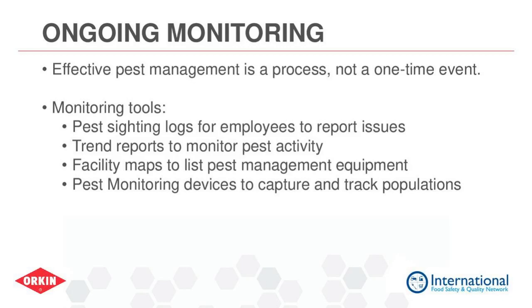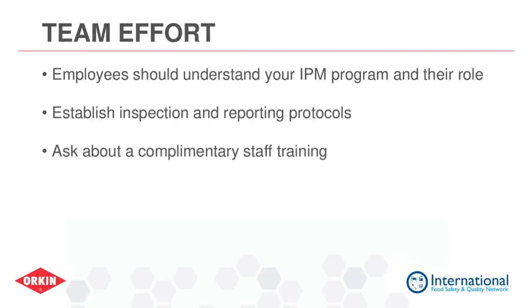Because really, and when I mentioned those sighting logs, again, frontline employees know what's going on, and they can really help you because everyone really does have a role to play, even if it's just using their eyes, even if it's just looking around and going, oh, I think I saw a mouse run through that hole through the door. If they know who to report that to, that hotspot can be taken care of very, very quickly.